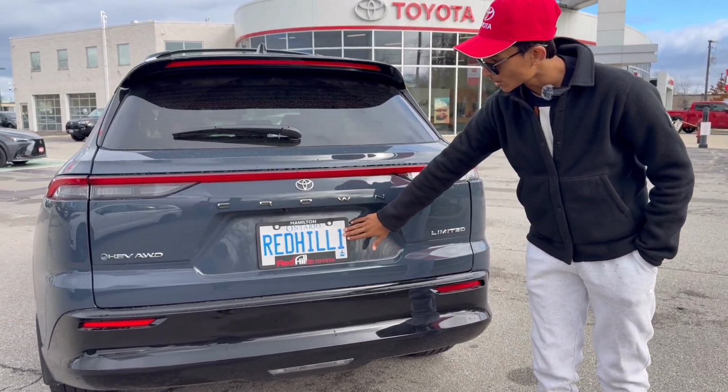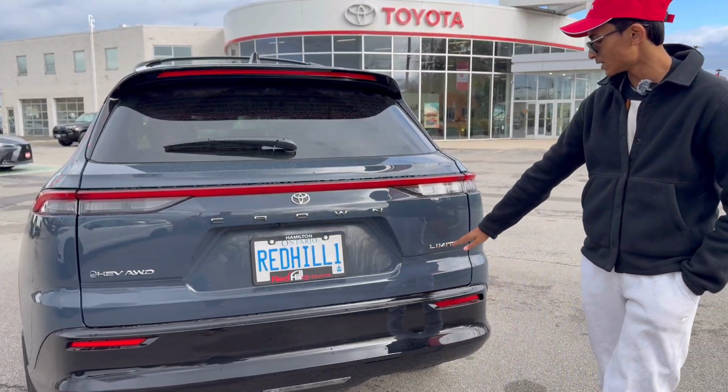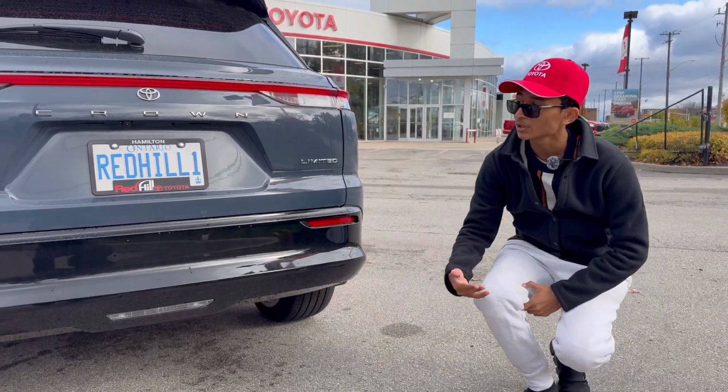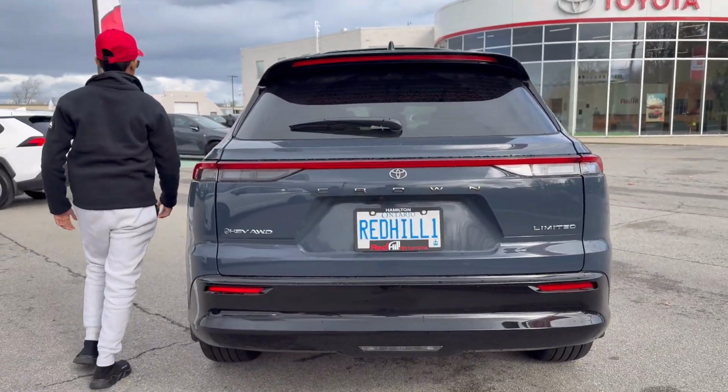You have the number plate slot here. It says HEV all-wheel drive. On this side, it says Limited on this side. You have your reflectors here, and then you can see there's another light placement there. You can see what that light is when I go inside and turn the car on.